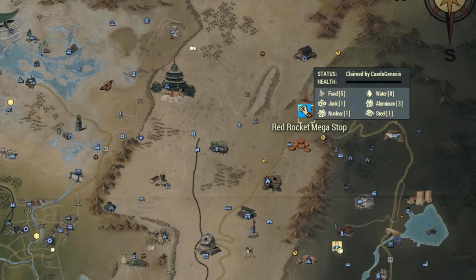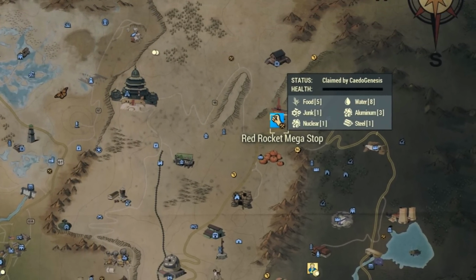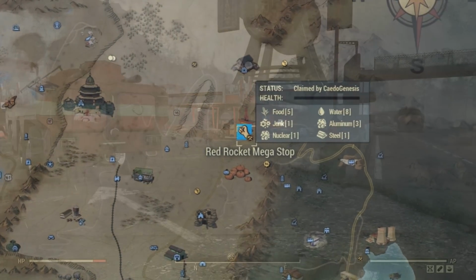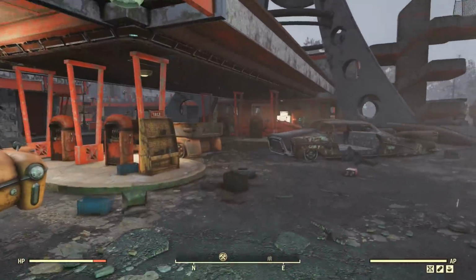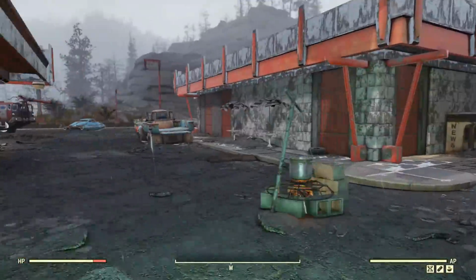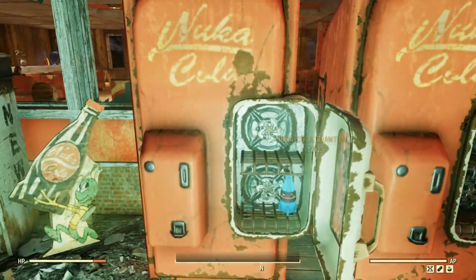What appears to be one of the best locations is the public workshop known as the Red Rocket Mega Stop on the north side of the Savage Divide. I counted 5 Nuka Cola vending machines here, the first being in the central drive-up fueling station. To the left of that is the second and third near the entrance to the restaurant.